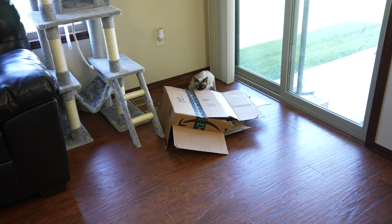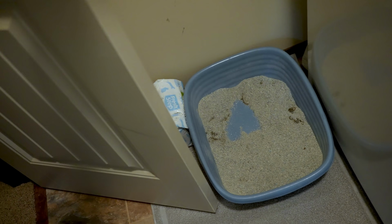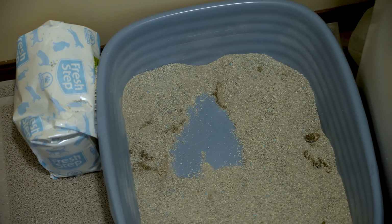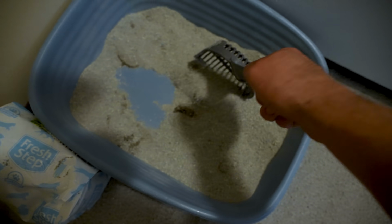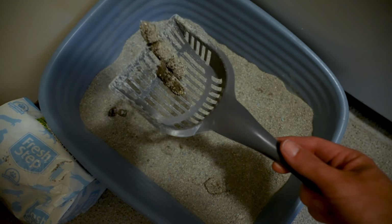Here, kitty, kitty, kitty. Exhibit A. Oh, jeez, cat, you almost got clipped. Litter box. Aw, she drew a little heart with her butt. Look at that, she drew a heart with her butt. The last thing that I want to do is clean. Look at this poop. This is cat poop right here that I have to scoop up.